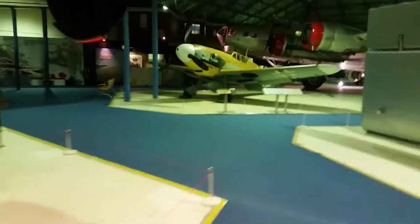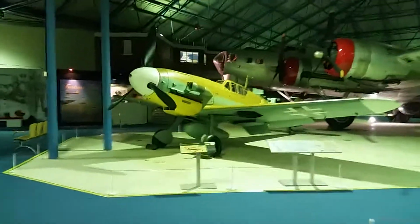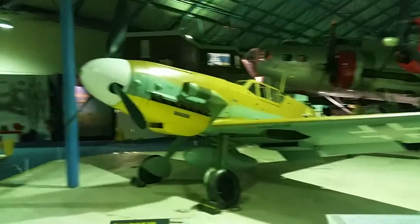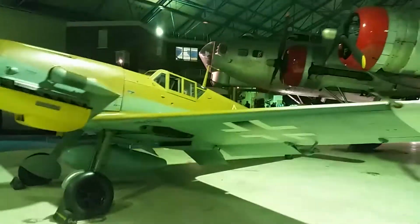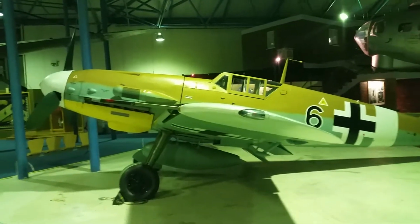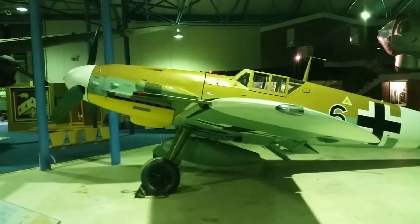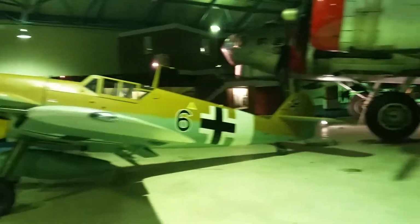We've got Black 6, which was the last 109G to fly. It actually had a slight accident at Duxford, but basically it was grounded and brought here. Was it Black 3? Hang on, let me have a look. No, it's Black 6, I was correct. Beautiful looking aircraft, very sleek, very fast. And as I say, she last flew, I think, about 8 years ago now, I'm not sure.